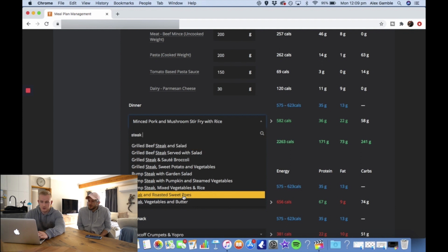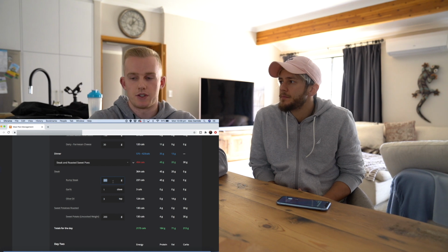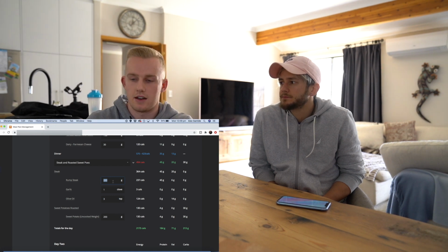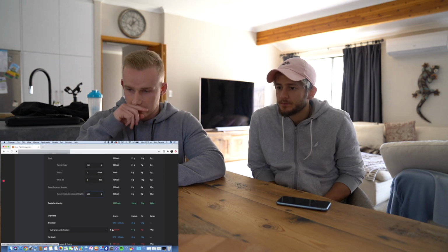Sweet potato. What do you think? Sweet potato and white potato, very, very similar. Sweet potato has a little bit more carb per gram, so if you want to do white potato, you can, and it's not gonna affect anything. Pretty much spot on. We just need a few more calories to get it to 2,400.